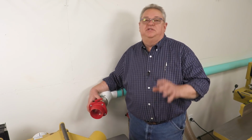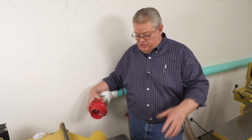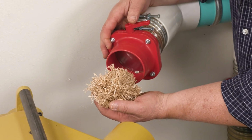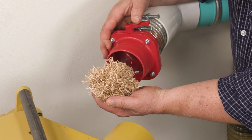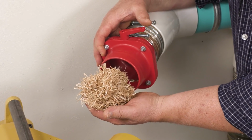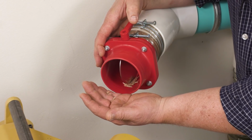So one of the most popular questions we were asked was about how well the gate seals when it's closed. It isn't a 100% perfect seal, but it's pretty darn good. Let's take a look at how well this does with just some material in front of the closed gate. And you can see there's not enough suction there to even move it. When you open the gate, it's gone.